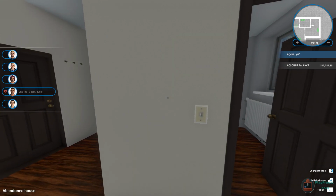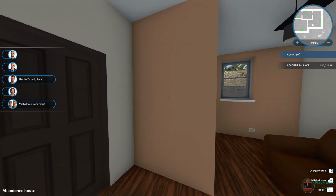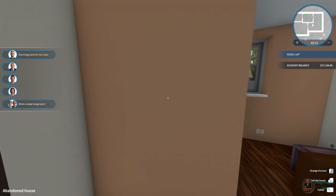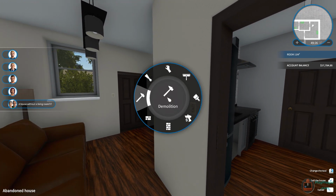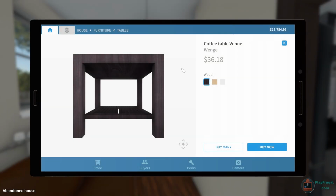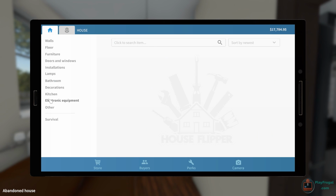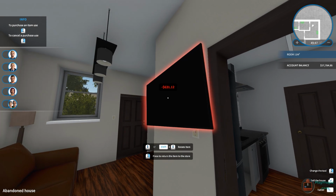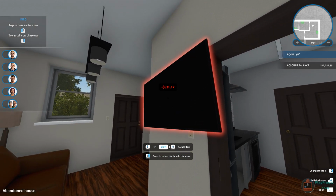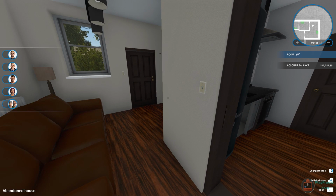All right, now we need probably a TV or something, some kind of focal point. And that wall's going to be too short, so our option is here. If we can find the right perspective at it. All right, there. So let's see if we can find a wall mount TV to put right there. We want electronic equipment and a hanging TV. Let's see, can we make that fit? Or is that space too small? That space is too small. Imagine that. All right. So we have no TV.